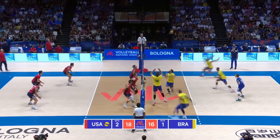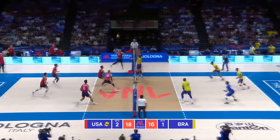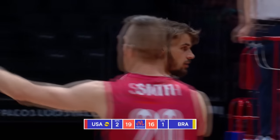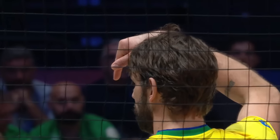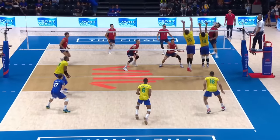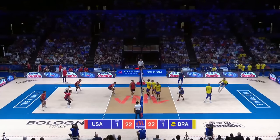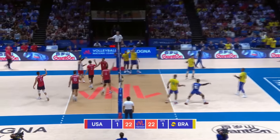Ooh, DeFalco knew not where the ball was, but he will do now, though. And he'll put it on the floor. And the lead is back for the USA. Finding that angle, DeFalco knows that ball is in, and so does Brazil. That swing hard into that angle. That's what it means to the team. Excellent.